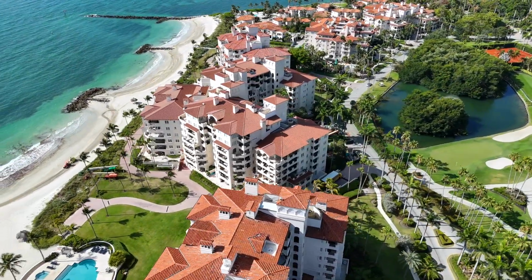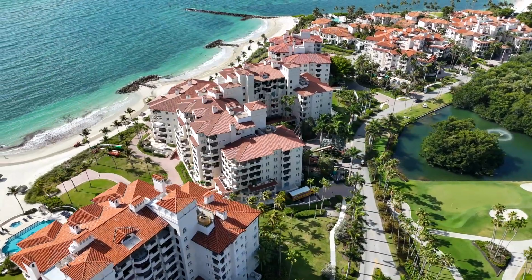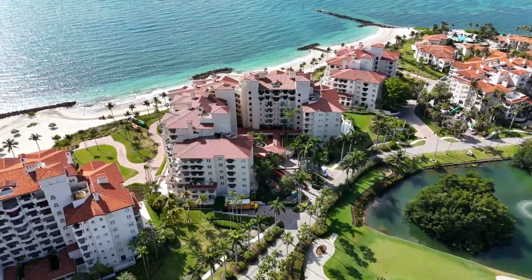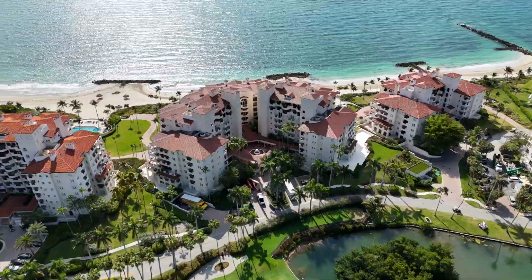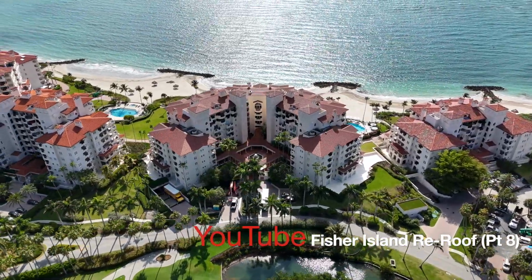A project like this is very difficult. This is literally the Atlantic Ocean right here behind me. You keep going that way, you're probably gonna hit Africa or Spain or something like that. Actually, you'll hit the Bahamas, but anyway, we're not afraid. This is an island. If you watch Fisher Island Part 8, you're gonna see the access to this island is a pain to get to. It's not an easy project.